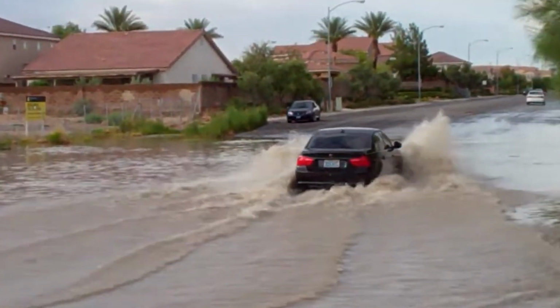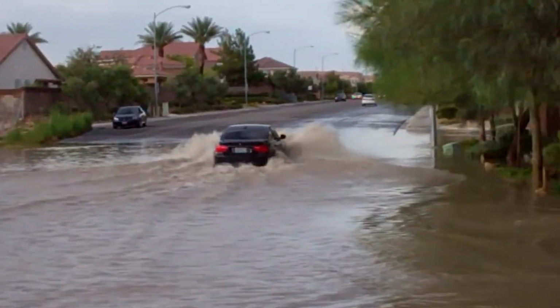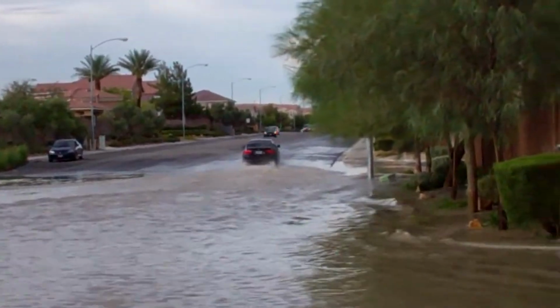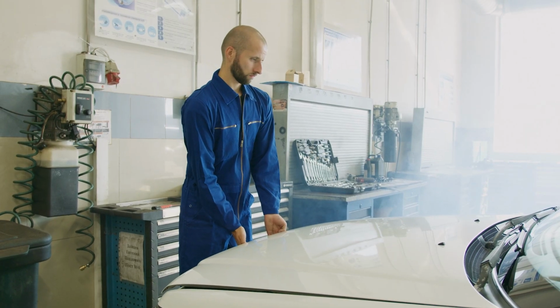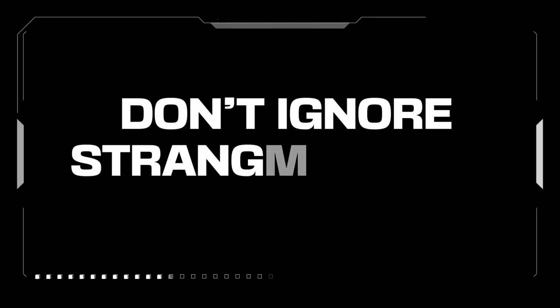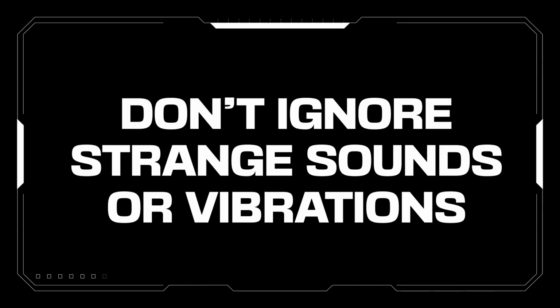To avoid these costly problems, never drive through water deep enough to submerge the transmission or the engine bay. If you suspect water has entered the transmission, have the vehicle inspected immediately by a qualified mechanic to prevent further damage. Number 13, don't ignore strange sounds or vibrations.